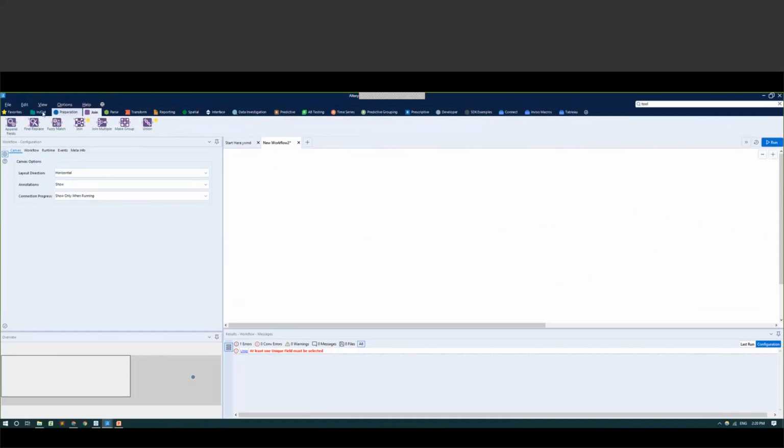Now, in general, these palettes are organized in a way that you'll want to use the palettes in order. So first, you're going to bring in some data. Then you're going to prepare some data, then you're going to join some data, then you might do a whole lot of different things, but you can also mix and match, and you'll see that we'll do that in a second. So to bring data into your Alteryx workflow, I'm going to go up to my in and out palette, and I'm going to drag in my input tool.